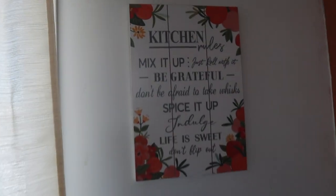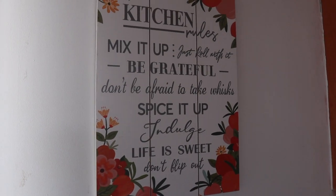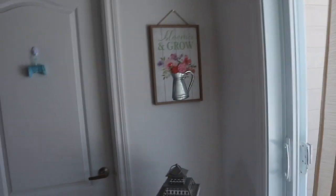And then what's fun is actually up there we have a sign that says kitchen. Originally it was not supposed to go there, but for some reason it just worked up there. We got this from Michael's also. It just says kitchen rules and it's super cute and very spring-like. And then one of my favorites is this little bread container to store the bread. That's fun too. And then we've got this little area over here.